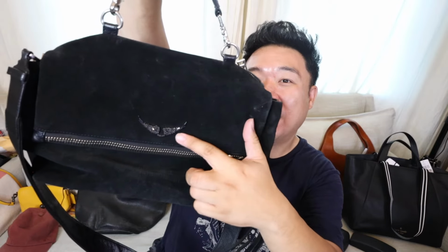Okay. Just a couple more things left. Next one. This is a Zadig and Voltaire. I believe this is called the Twin Satchel? It's the Twin Something. And what's cool about this bag is that it's double-sided. So one side, you have the suede leather right there. You see the hardware. It's beautiful with the crystals inside. The other side is the same, except it is a black pebbled leather. So it's the same exact style on each side. But one side is suede, one side is leather, like a regular leather. It's literally two bags connected.